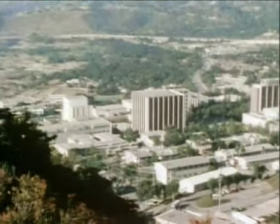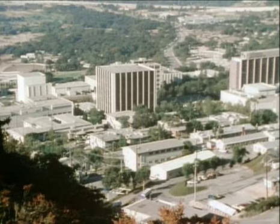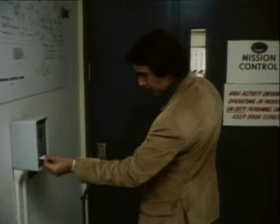Human voyages of exploration to the outer solar system are controlled, so far, from a single place on the planet Earth, the Jet Propulsion Laboratory of the National Aeronautics and Space Administration in Pasadena, California. Here, on Sunday, July 8, 1979, the Voyager 2 spacecraft began its close passage by Jupiter and its moons.